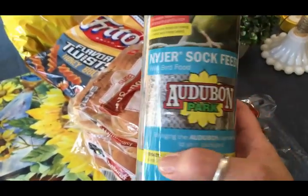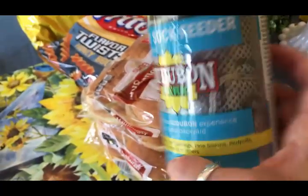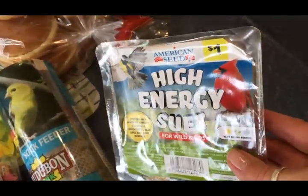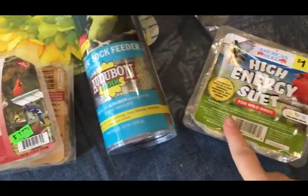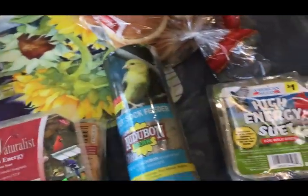And then I picked up this sock feeder. It's for goldfinches and buntings and that kind of stuff. I'll hang that out on the deck. And then I got these two high energy suets for a dollar. Like I said, they were a dollar. They're a little thinner than these, so they probably wound up being about the same price, ounce for ounce or whatever. But yeah, that's what I picked up in our little excursion. Plus I got 6 bags of potting soil, and they're still out in the car, but I don't think you care about seeing a bag of dirt.